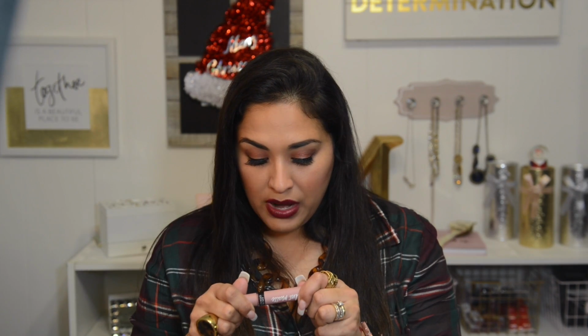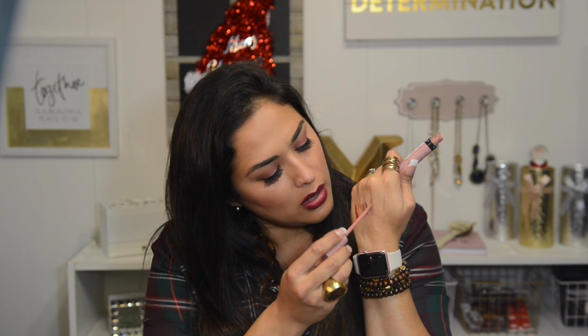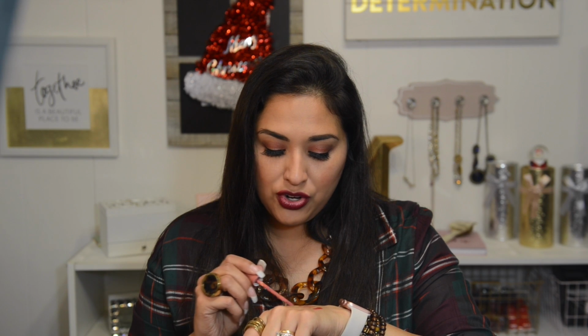But this next one is the Velvet Matte by Victoria's Secret. I got them in all 4 colors. And they are supposed to be like a matte lip, but I just want to let you know that they are creamy. So don't think it's going to be one of those that dries and, of course, doesn't come off. It's not like that at all.